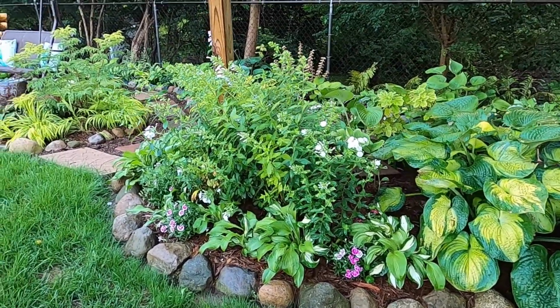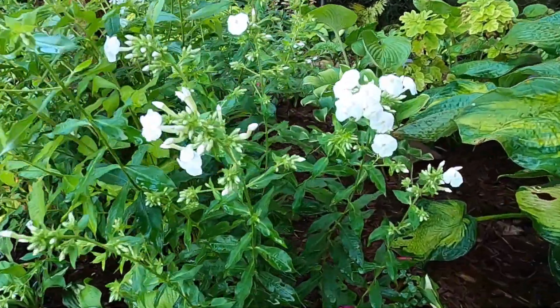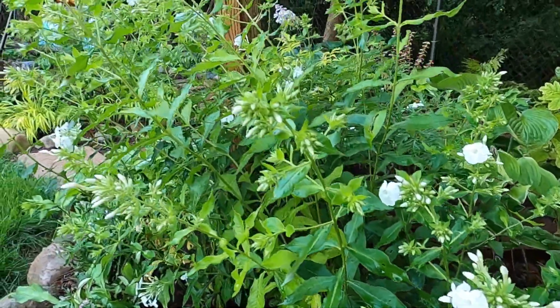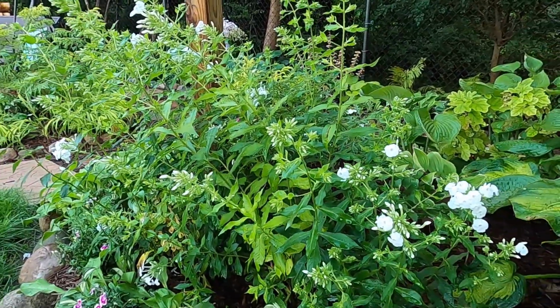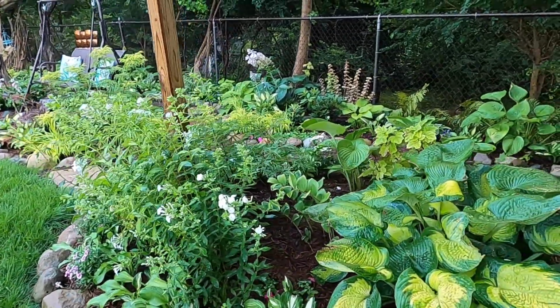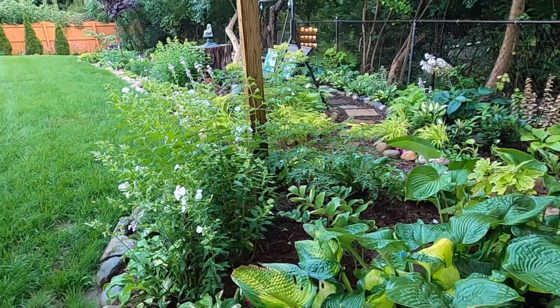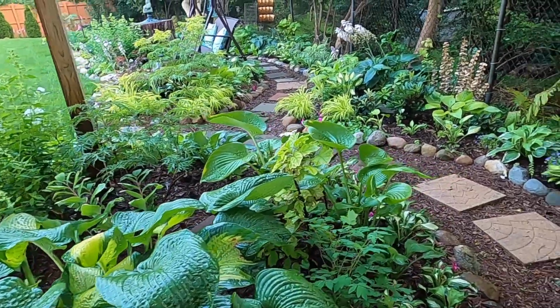So here's some more of those David phlox that are starting to bloom. They smell good. They don't get a lot of powdery mildew. They do well in part shade. They do well in dry part shade, part sun. They probably do pretty well in sun, but I would say that they probably prefer part sun, especially in a hotter climate.